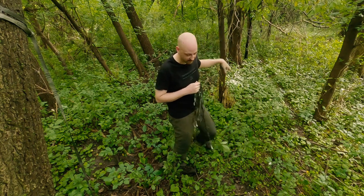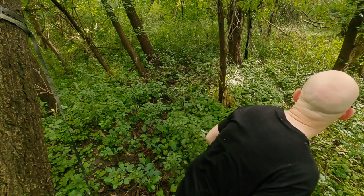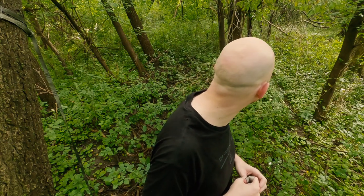People are right there. I can literally hear the sound of the bike tires on the pavement. And I look over, and there's a bike, and then somebody's just walking in a pink shirt.